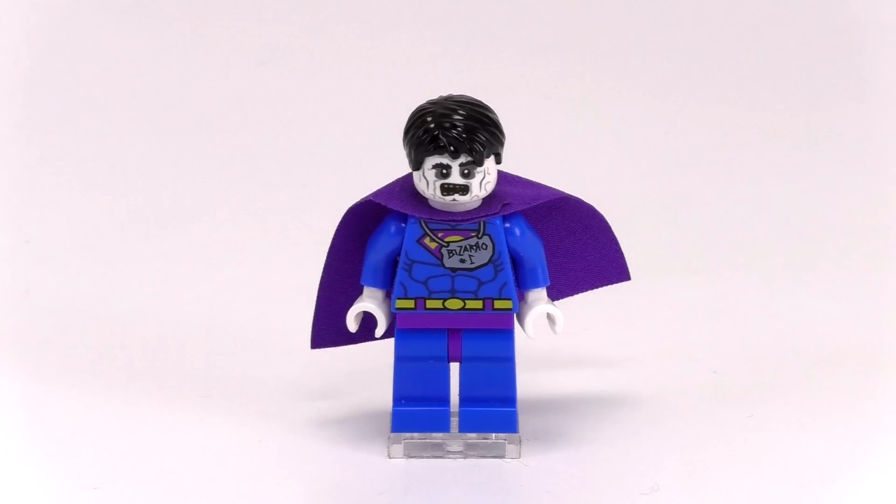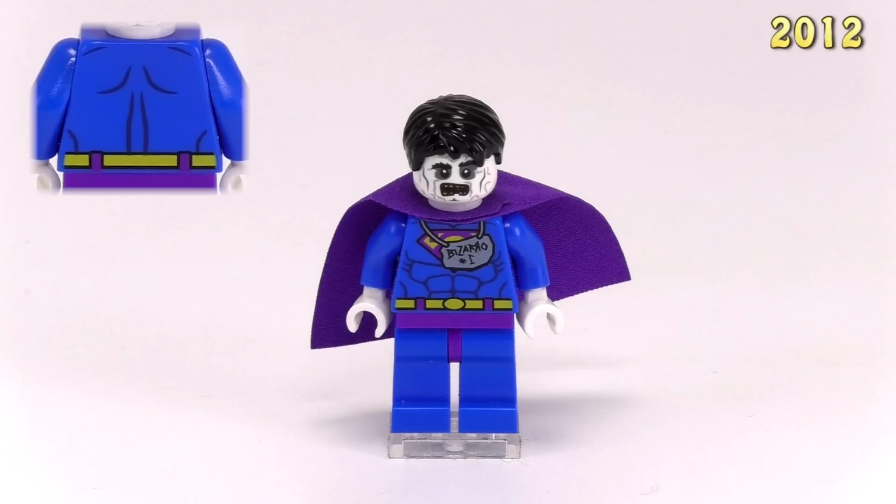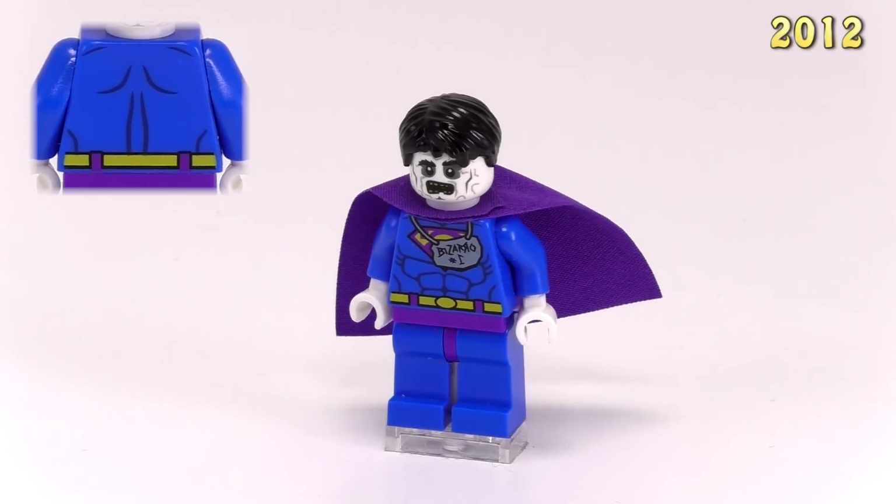The detailing for the body of this Superman is nearly the same, which makes sense considering he is an imperfect duplicate after all. If you look closely, you can see the S is backwards, and he also has the Bizarro #1 sign/necklace. And that's a reference back to very early Bizarro from the comics.